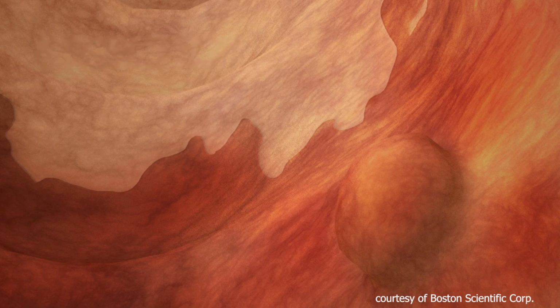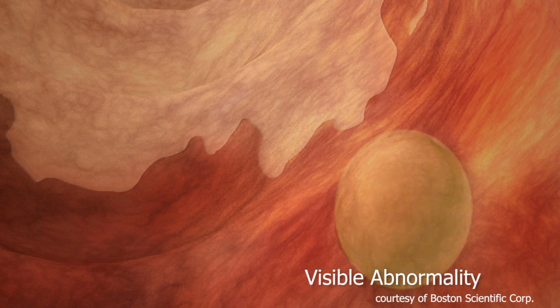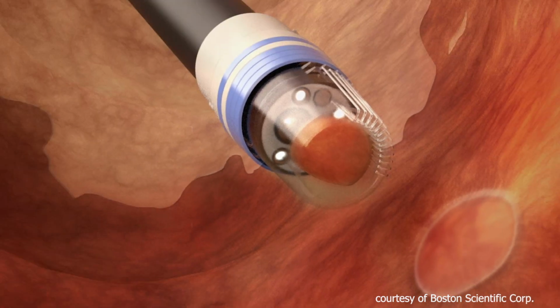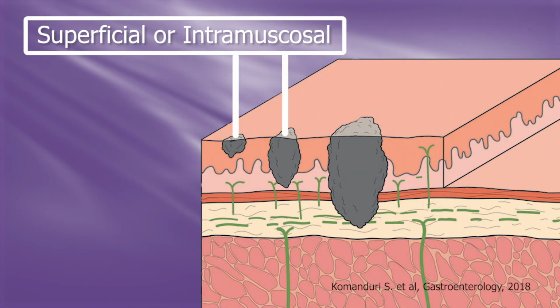Visible abnormalities generally are areas with the highest degree of dysplasia, or the most abnormal cells that have an obvious appearance, such as a nodule or bump. We take these areas out to remove the abnormality and also run tests on the sample to make sure there is no cancer. If we find cancer, which happens in less than 5 out of 100 patients in the area that we take out, the pathologist will tell us if it's superficial or deep.